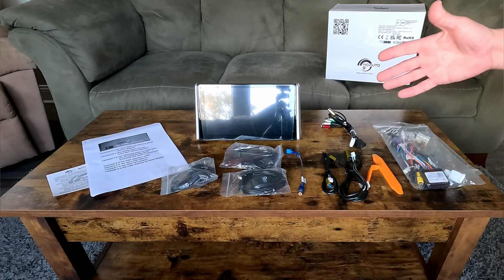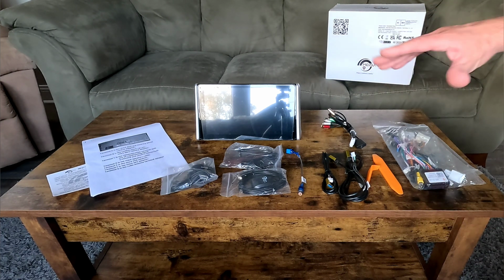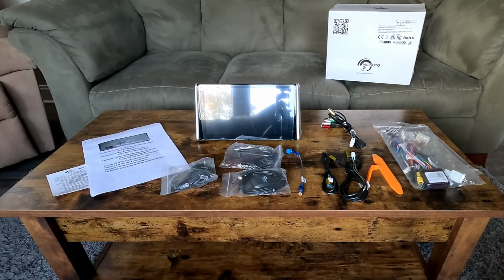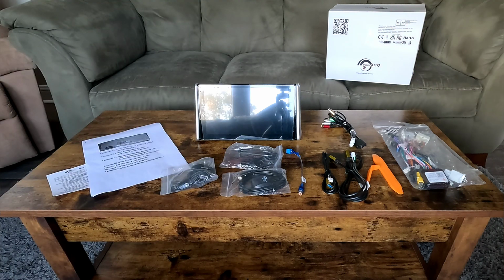Another thing is, because I have purchased a couple of these in the past, you do want to go with the larger amount of memory, the larger amount of RAM and ROM. The speed's much smoother, like perfect, that kind of thing. So we'll get this installed and we'll go from there, so I can show you what it looks like.